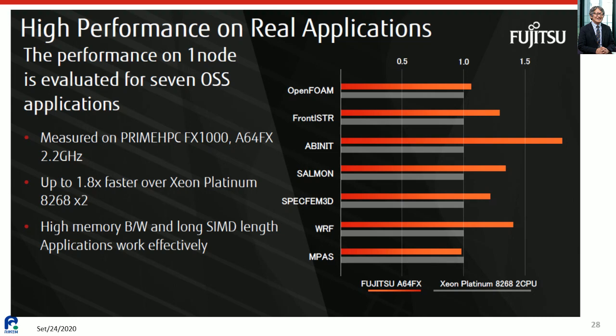This slide is taken from Fujitsu, and shows the performance evaluation result using 7 open source software. OpenFOAM is a very famous CFD application, and also RSNet is a famous application for MO simulation. So, as you can see, the A64FX is better than two sockets of the Xeon, thanks to the high memory bandwidth of the HBM and the SIMD.